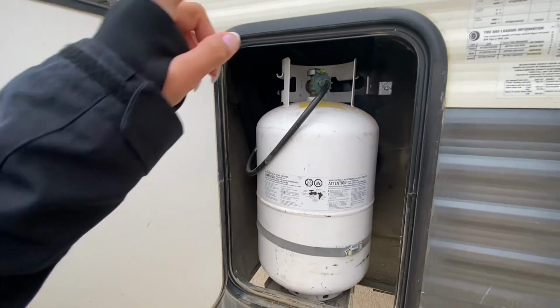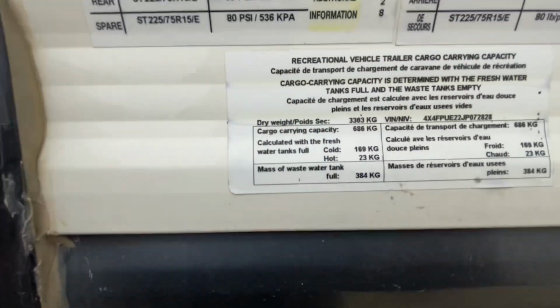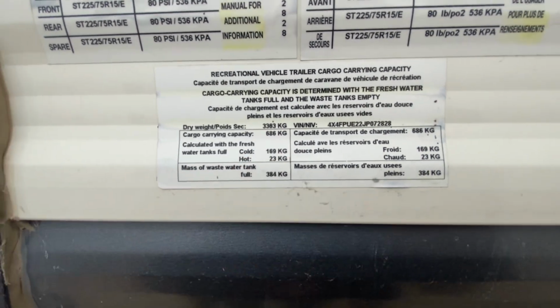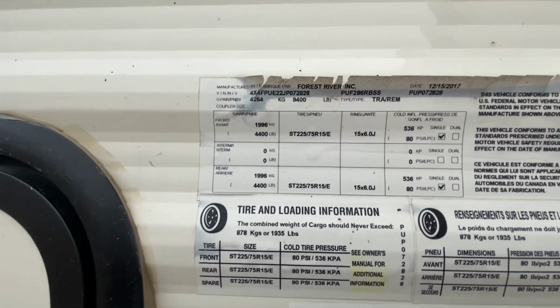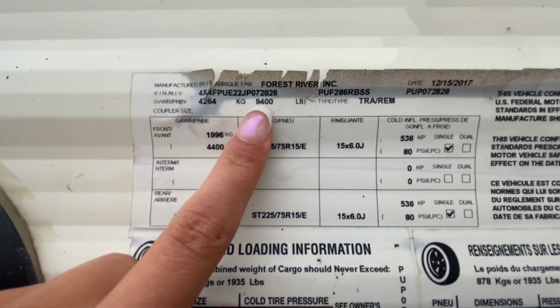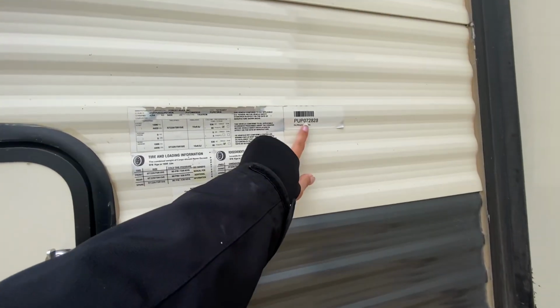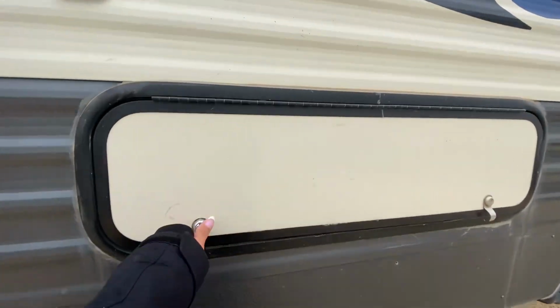Your propane tanks, you have 130 pound in each side of the unit, and we can see here a little bit on the weight, so it's 3400 kilograms dry weight. Let's see if we have it here. And their GVWR is 9400 pounds, so just shy of that 10,000, which is good. Dry weight, 7400 pounds. One main slide out, so that's going to be a rear leaving slide.